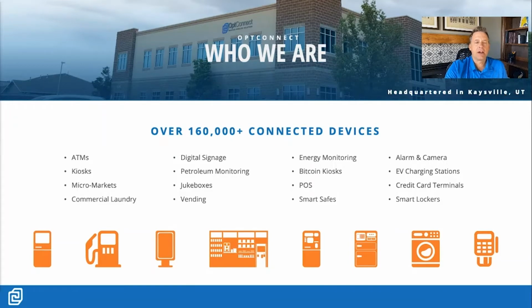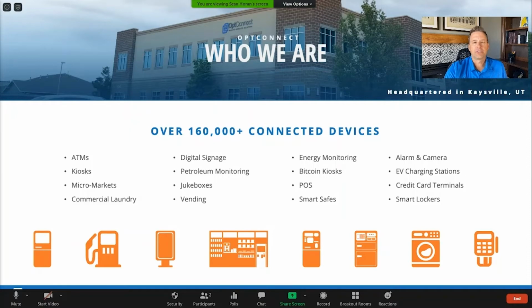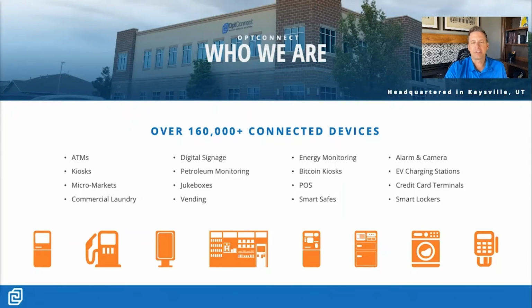And just to give you a background, again, as mentioned, we've been doing this for about 10 years, but we started out in the ATM space. So if anyone is really looking to figure out how OptConnect cut its teeth in the wireless space and the managed solutions, it was in ATMs. But since then, we've grown in the applications that we serve.